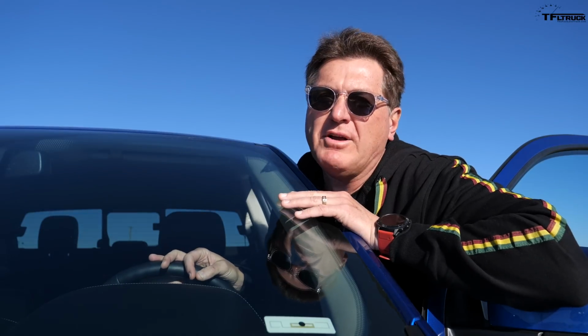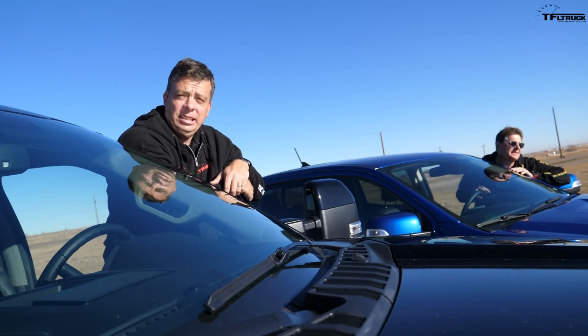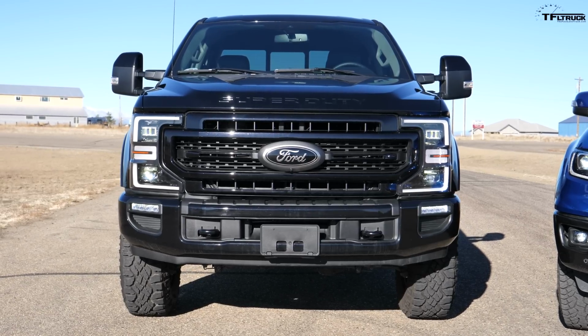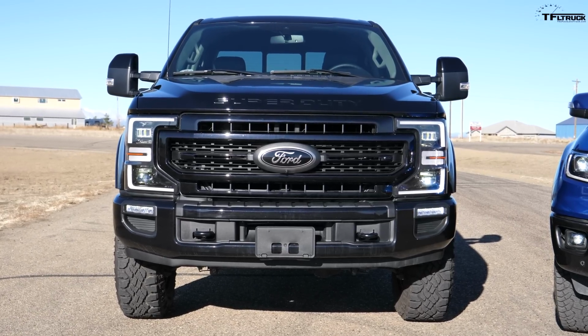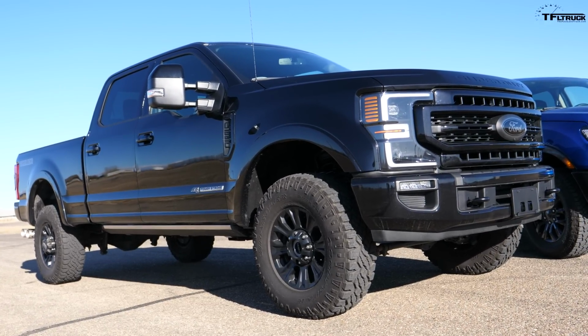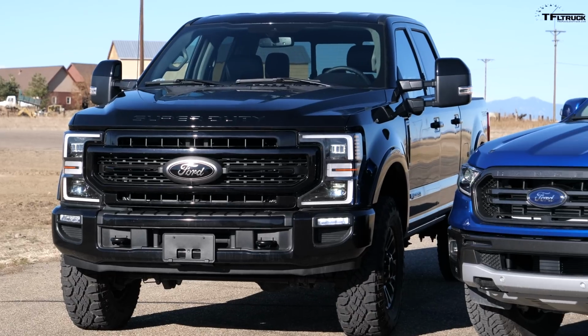How much does that bad boy cost? Do you really have to ask? Yes, I really have to ask. It's almost $80,000 because this is a Lariat. It's got the Ultimate package, it's got the Black package, and of course the Tremor package, and the diesel engine and the 10-speed. So it's twice as much as this Ranger.